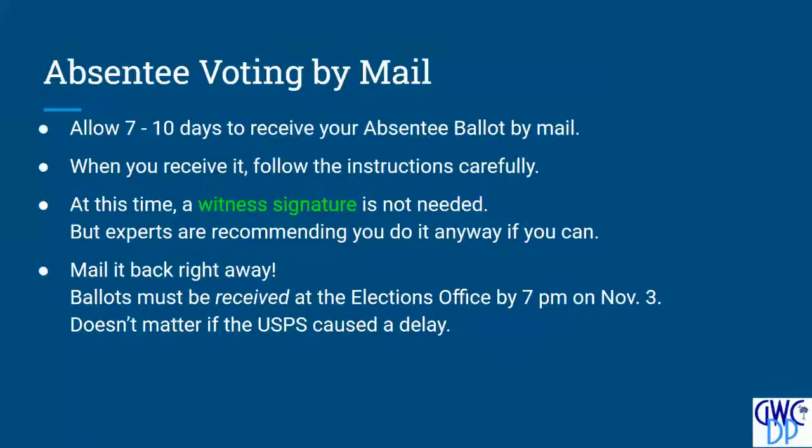The ballots must be received at the elections office by 7 p.m. on November 3rd. The postmark does not count in this case, and it doesn't matter if the U.S. Postal Service caused a delay. Now, if you mail it 7 to 10 days in advance, it should be fine. You shouldn't have an issue, but don't wait until the week of. Don't wait until that Monday, November 2nd. You just can't guarantee your ballot's going to make it in time. If that ballot arrives at the election office on November 4th, it will be tossed.